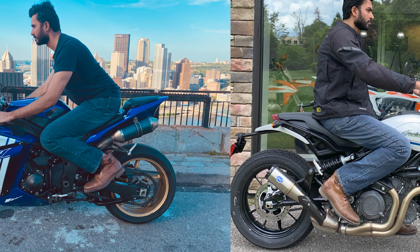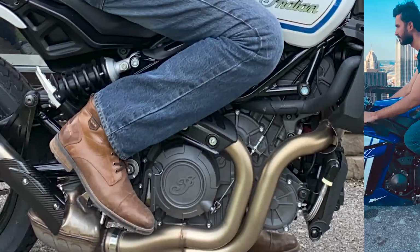You can also buy a set of aftermarket rear sets and lower the pegs a bit, and that will improve the knee angle. So then with the bad.